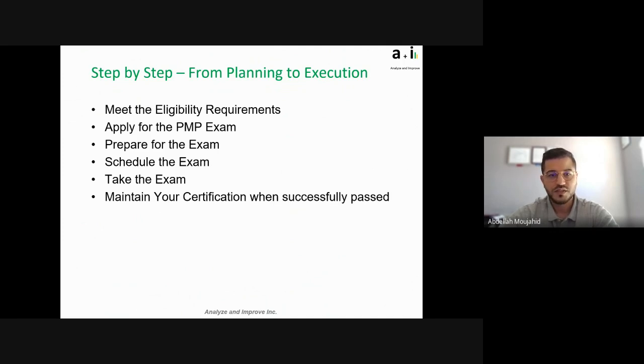So let's start with the step by step. The first thing, you have to meet the eligibility requirements, then apply for the PMP exam, then prepare for it, schedule, and take the exam. And then there's another component after you achieve it and pass the exam: you have to maintain your certification. I will walk you through each step, especially taking and maintaining that certification.